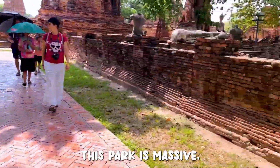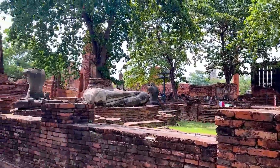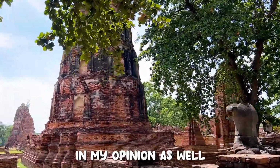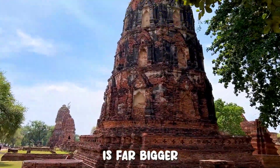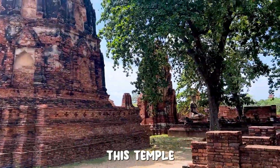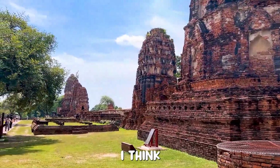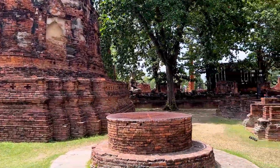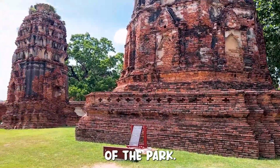This park is massive. These are really impressive in my opinion. And this place is far bigger than the one that we just came from. And the name of this temple is Wat Mahathat, I think. If I butchered it, I do apologize. But oh my god. Now this is one side of the park, and then there's another one.